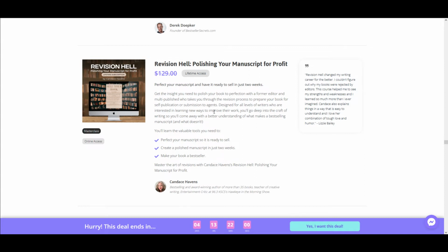You'll go deep into the craft of writing, so you'll come away with a better understanding of what makes a best-selling manuscript and what doesn't. I like this last piece here because you don't want to start a book that you can't sell. That's stupid. Let's just be honest. It doesn't matter if you're inspired to write this epic novel about a snail that found tree lint and made a baby out of it. That's just weird and gross, and who's gonna read that? Nobody. So this is a good principle to follow. Like how do you start well, but then what do you do once you finish?